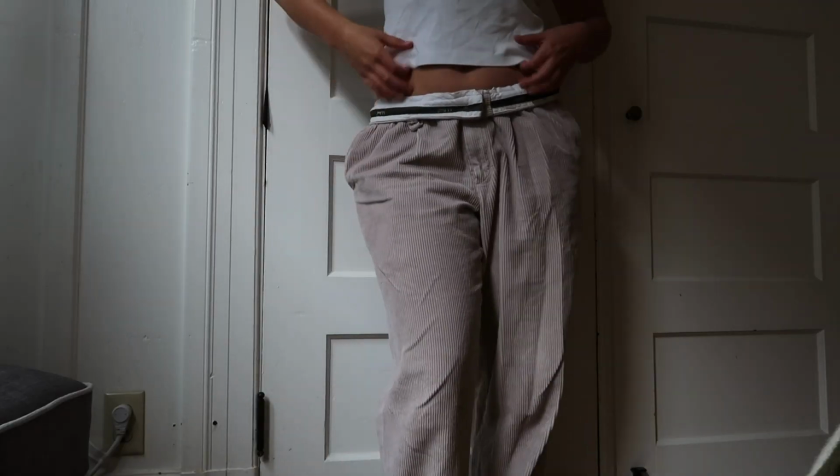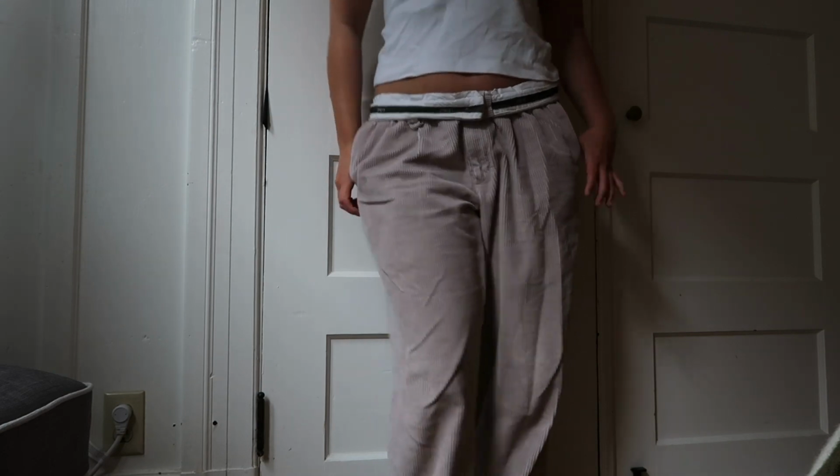They're definitely a men's pant, so they're really big. I think they're like a size 30. But I wear them low-waisted, and I fold them so that the waist is showing like this.